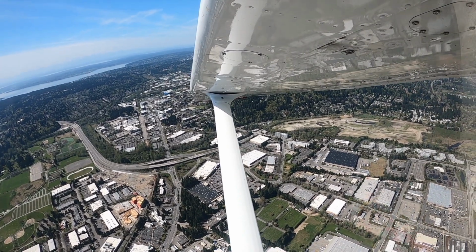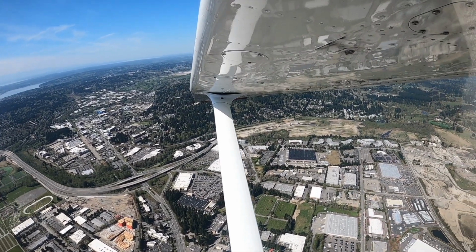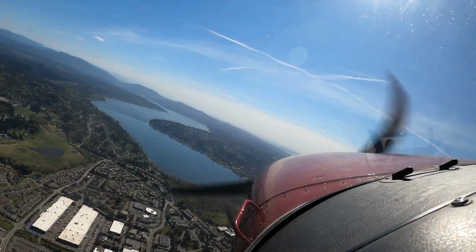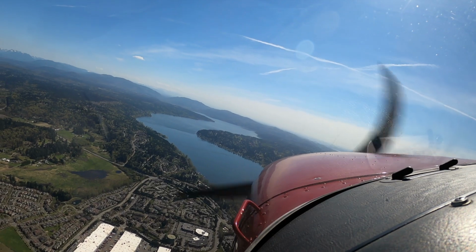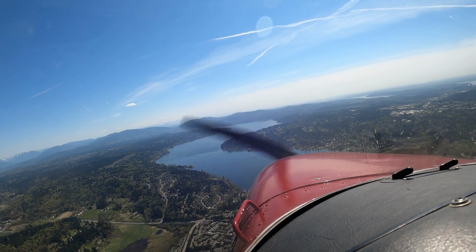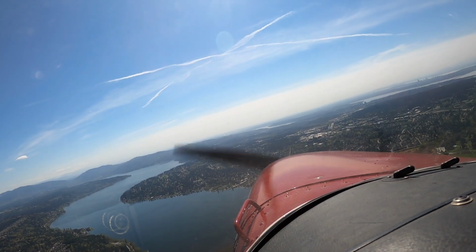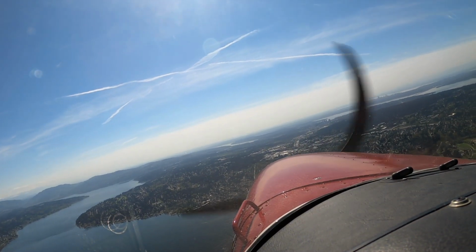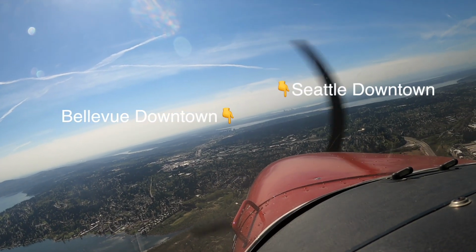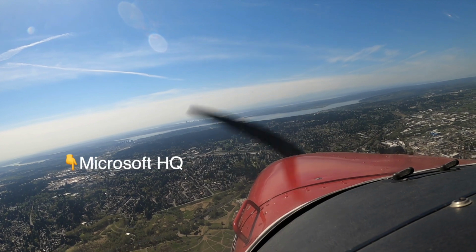Yeah, that's the watershed that they made, right? For the city of Redmond. That's really wide. This is supposed to be the new salmon sanctuary or something. Oh, it's beautiful. Seattle downtown and Bellevue. You can see it. So nice. Microsoft campus.